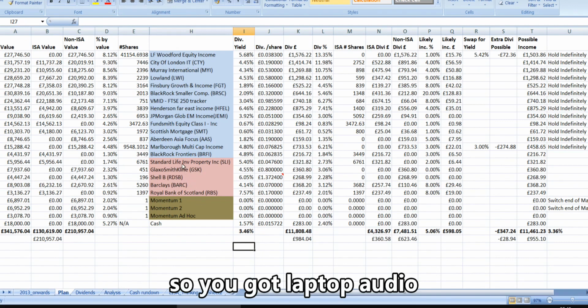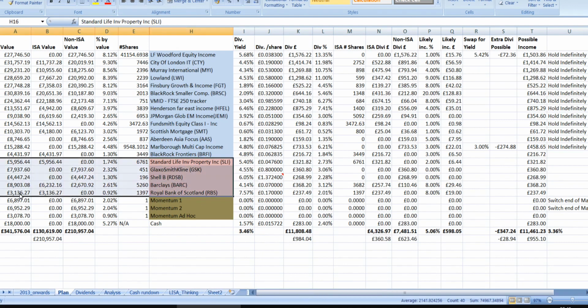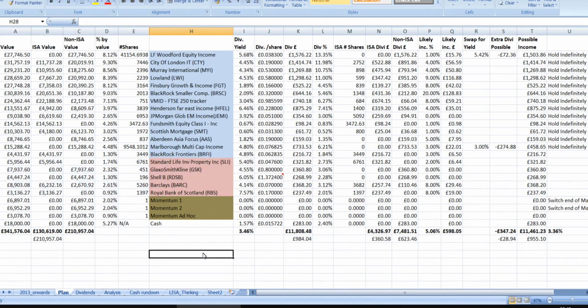Alright, so this is the pink section. As you can see, it's just individual shares. Basically, I decided that it wasn't for me, individual shares, but I found it difficult to sell all of them for different reasons.